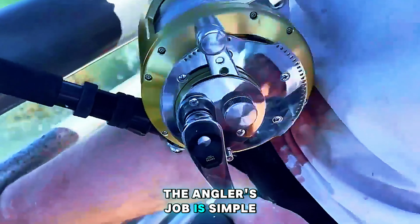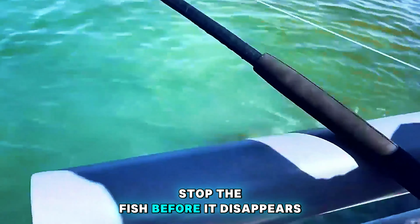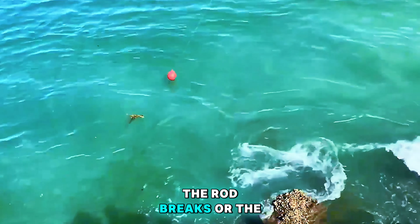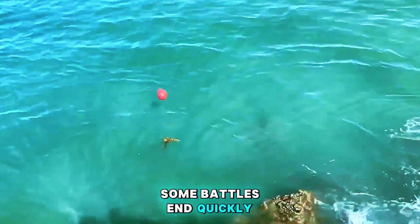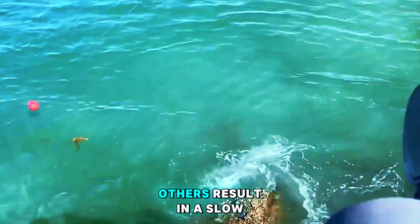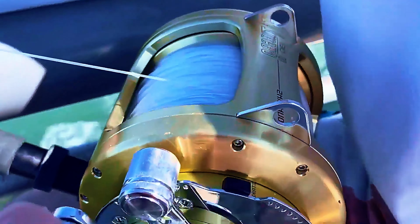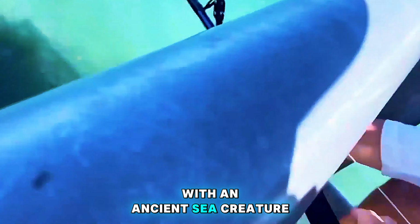The angler's job is simple in theory, but brutal in practice. Stop the fish before it disappears. Fail to do so and the line snaps, the rod breaks, or the fish buries itself beyond reach. Some battles end quickly with the grouper overpowering the gear. Others result in a slow tug of war as the fish tires and eventually rises. Either way, every encounter feels like going toe-to-toe with an ancient sea creature.